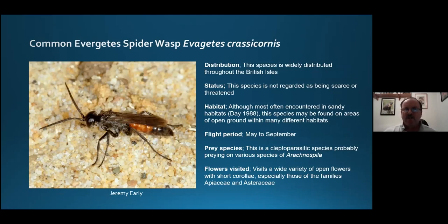Evergetes has three species in the genus, but again, black and red, mainly medium size. This species, crassicornis, is widely distributed throughout the UK, and it can be encountered in most open habitats. This is a kleptoparasitic species, probably preying on the various species of Arachnospila, although the specific hosts don't seem to have been identified as yet.